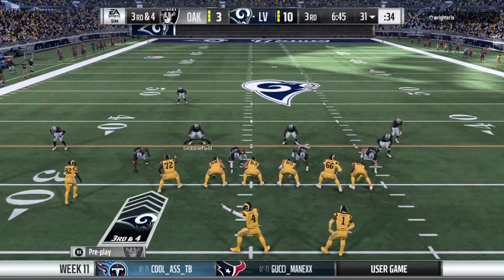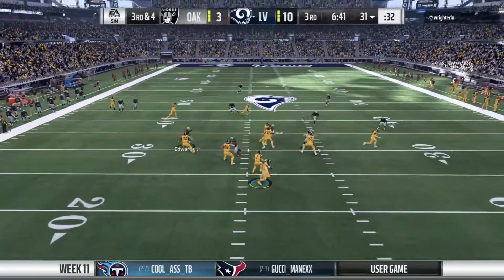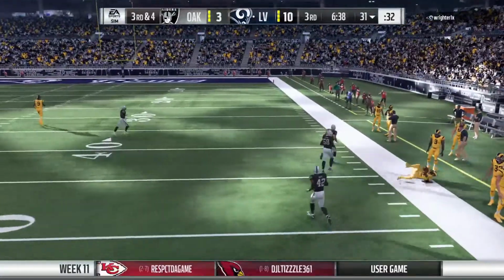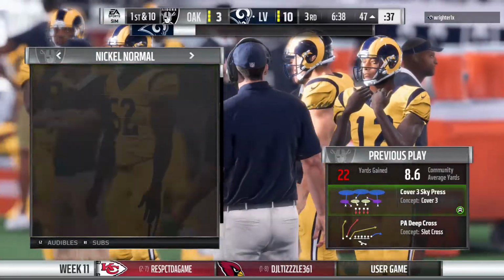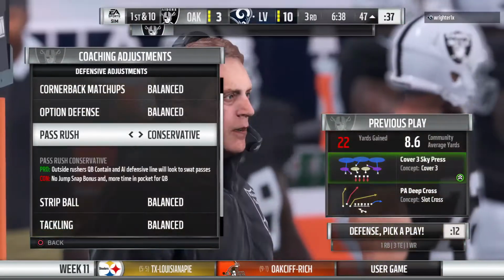Sometimes with the running game, you've just got to stick with it. Look, it's the third quarter, no time to panic. But that also doesn't mean you just do it the same way you've been doing it the entire ball game. Maybe change up some blocking assignments or run a few different plays, but stay with the overall essence of the running game. Well, they convert on third with a gain of 22.